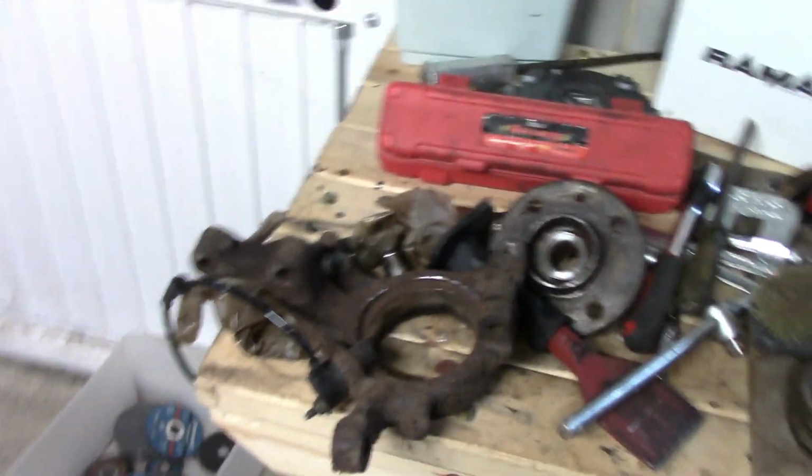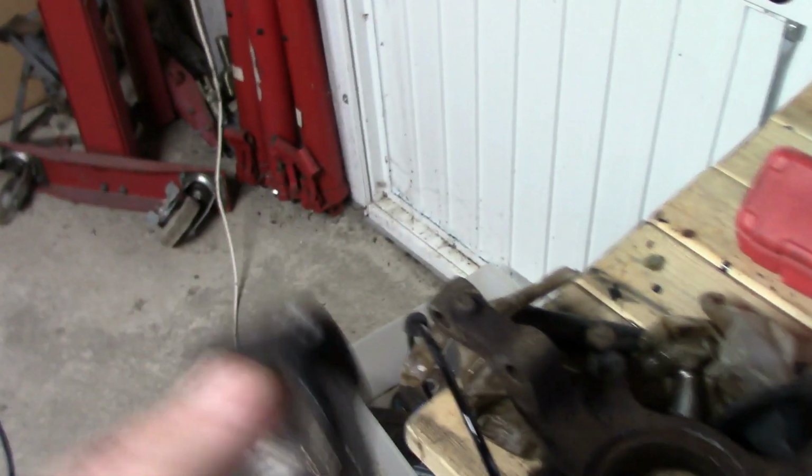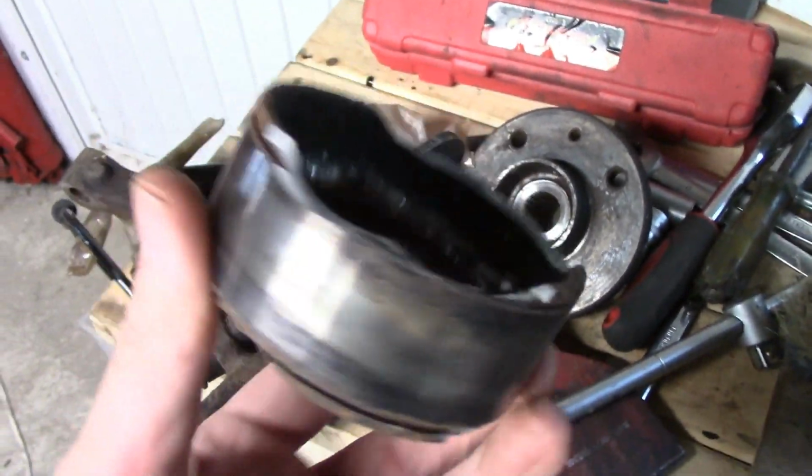Welcome back. That was 3 hours of hell. I've never seen a wheel bearing this bad before. It was just impossible to get out, and I've done my fair share of wheel bearings. One thing is, it's a very big wheel bearing. It's an 84mm bearing, so that didn't help, and it's 17 years old, but still, it was hideous.